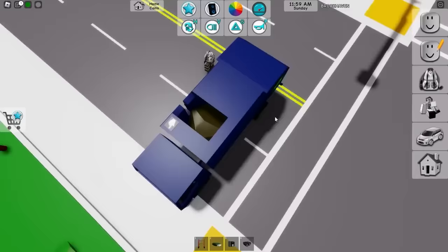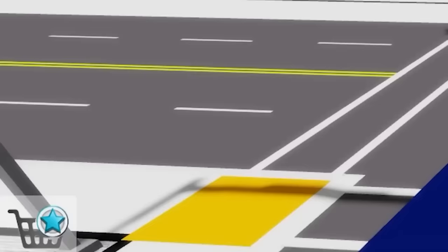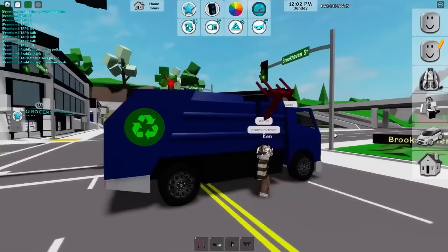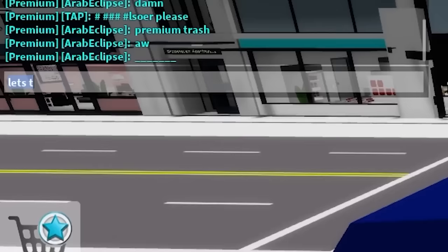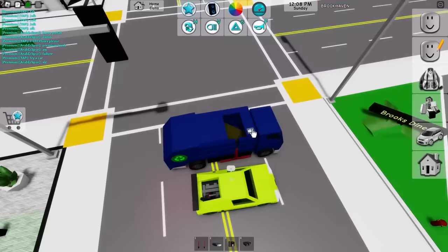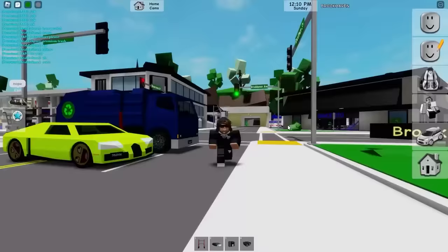Let me change my speed a little bit lower. There we go. You line up right next to him. I'm gonna say a bit closer, please. He said premium trash. You press the button, and oh, it doesn't work. Bro, I thought it worked. I swear I did. I'm gonna say try a car. Maybe that'll work. All right, let's try it. Come on, and okay, that doesn't work either, boys. Well, boys, that is glitch busted. Unfortunately, it does not work.